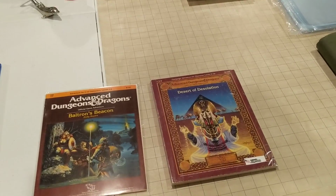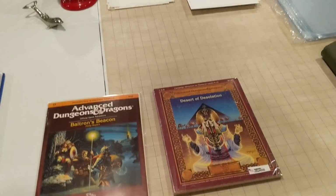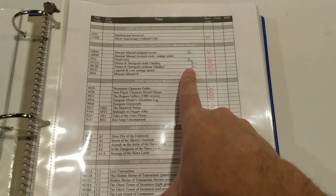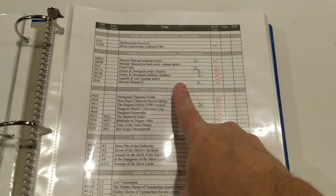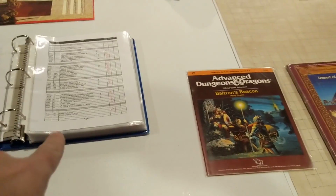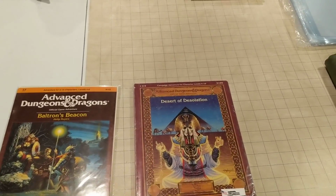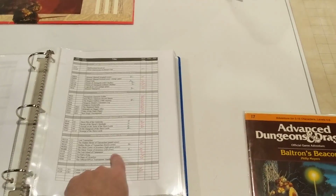To me, this is the easiest way to keep track of everything, know what I have, and what condition it's in. In this book, I can write little notes, and I can write how many copies of something I have if I have more than one. Also, I can mark if something's missing. Let's say this module was incomplete and there was a map missing; I could mark it here on the sheet in the little box right there.